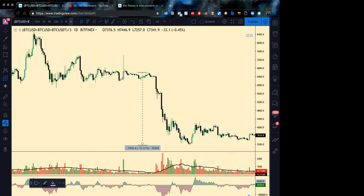Do I think the bull market has started? Yes and no. It depends on how you define a bull market. I'll kind of go into what I think future price action will look like. But I don't think we're going down anymore, if that's what you mean.